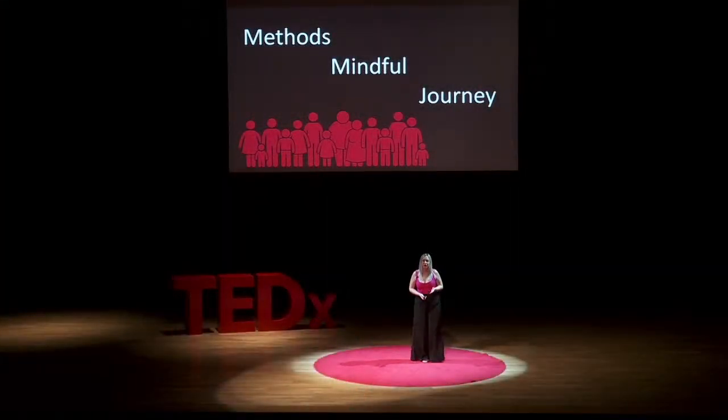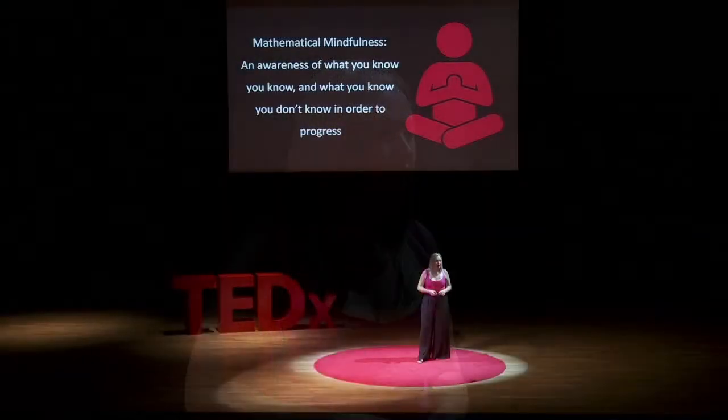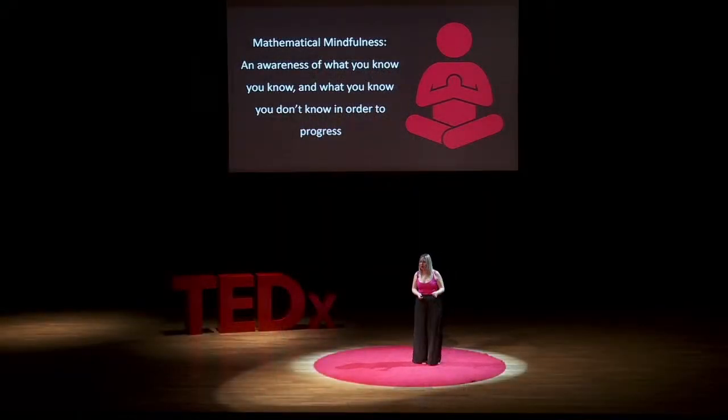I want you to be mindful that when you're doing repetitive exercise, it's not just about keep going with the exercises, doing a process. Why are you doing this? For what purpose? And remember that the journey is more important than the destination. So, what is mathematical mindfulness? It is an awareness of what you know, and what you know you don't know, in order to progress.